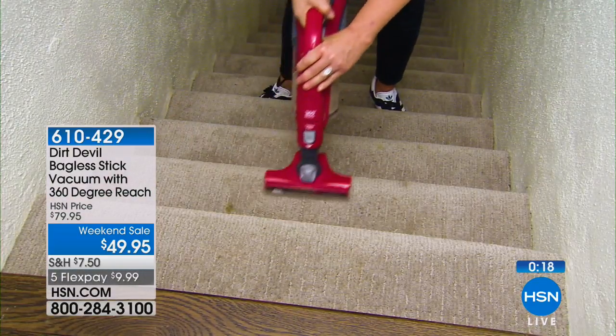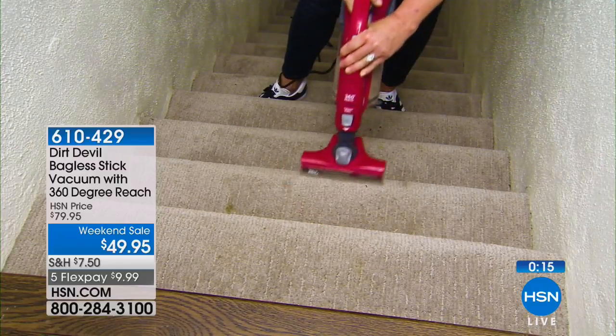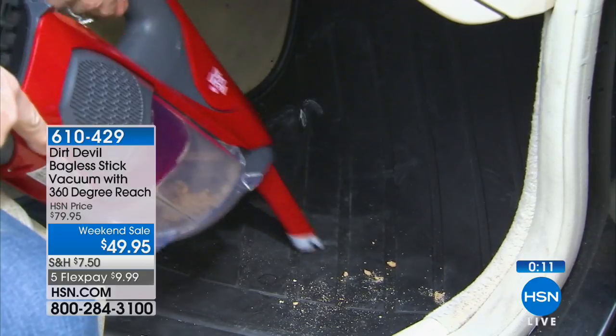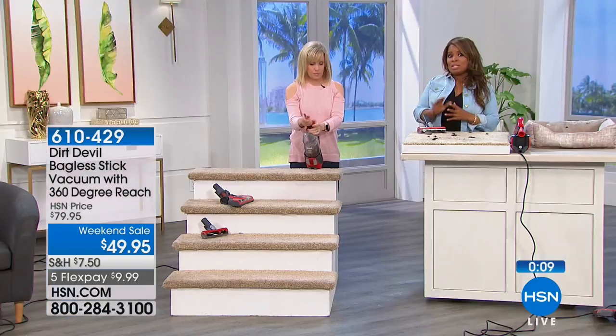I've got rugs and carpeting and hardwood floors and tile, and I've got a dog and he's in and out. You know, the floors get sandy and dusty, but I love to also use it in your car and on your stairs.